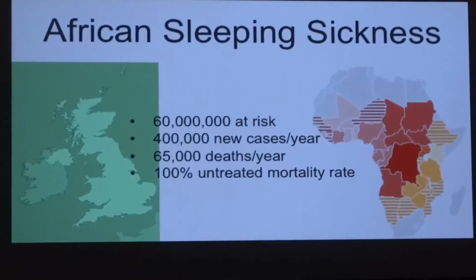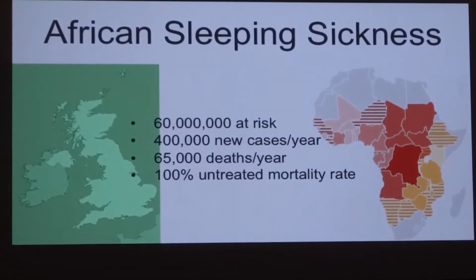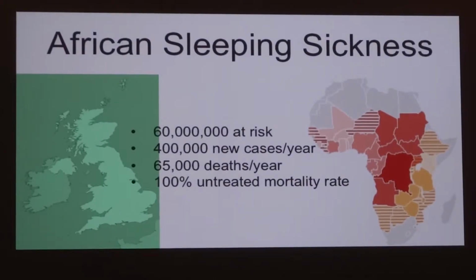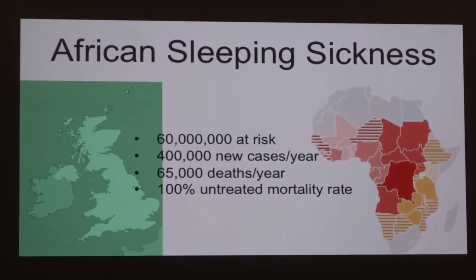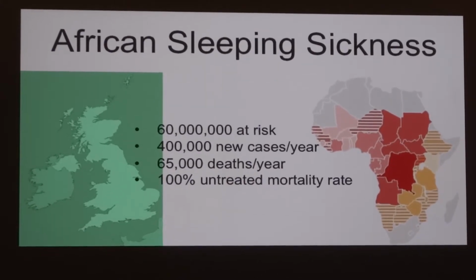So our presentation this evening is on African sleeping sickness, or human African trypanosomiasis, HAT for short. There are as much as 60 million people at risk in Africa, which is about the same as the UK population. And this disease has about a 100% mortality rate if it's left untreated.